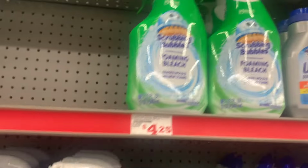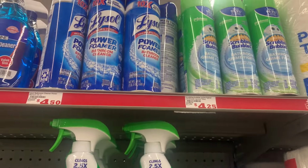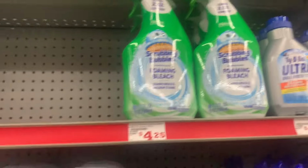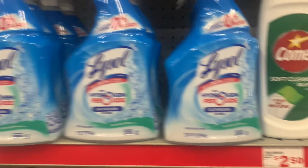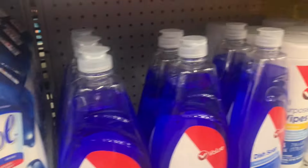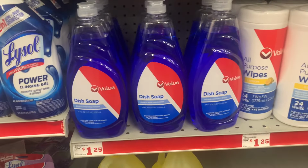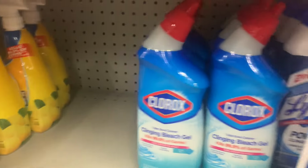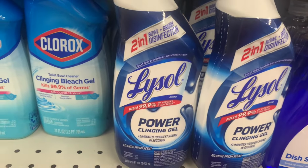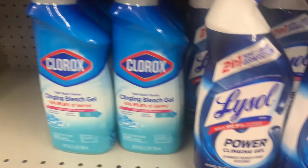Then they have Scrubbing Bubbles. Yeah, I love the Scrubbing Bubbles, for the bathroom, the shower. They have some generic soap. They need to make some different flavors with these two. Maybe they do. Like, can you put it in the toilet? They might have some different flavors. They got a mess.